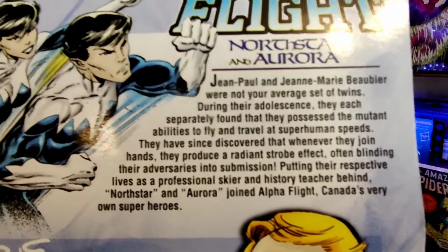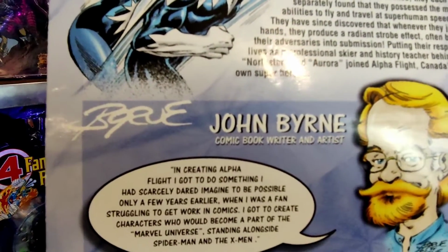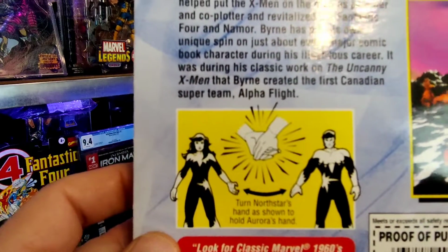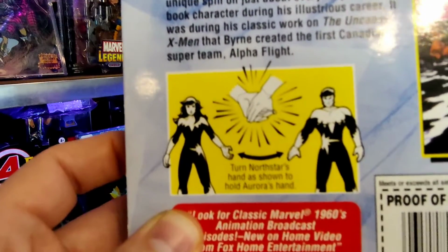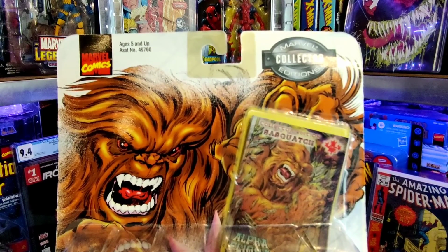Please by all means pause this again. Look at the artwork, it's absolutely amazing. There's just so much going on in these cards, and I think it's exceptional. I wish they'd done more like this. There you can see them holding hands as part of their gimmick, and they create a radiant light. I think they're a really interesting team, Alpha Flight, and it's one of the comics I wish to pick up later on.